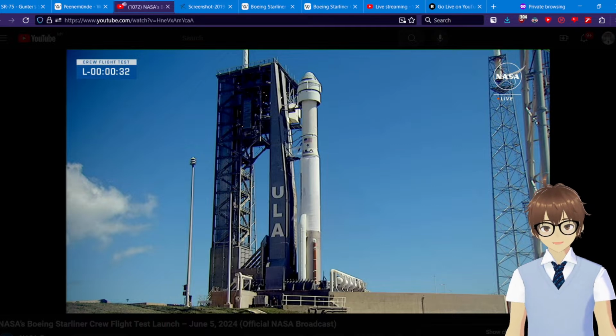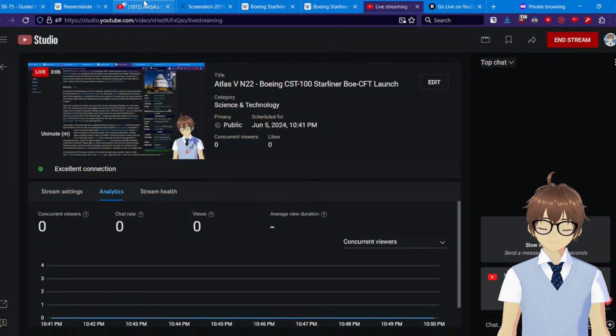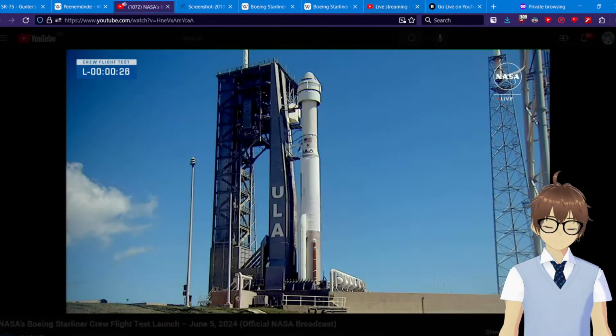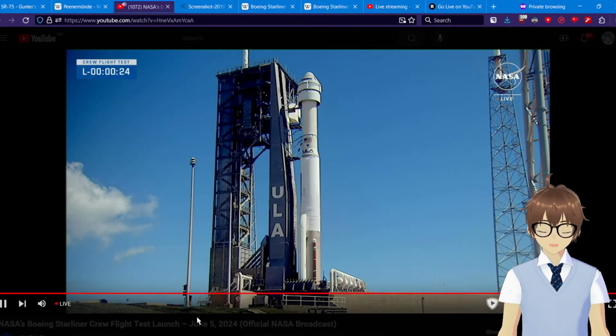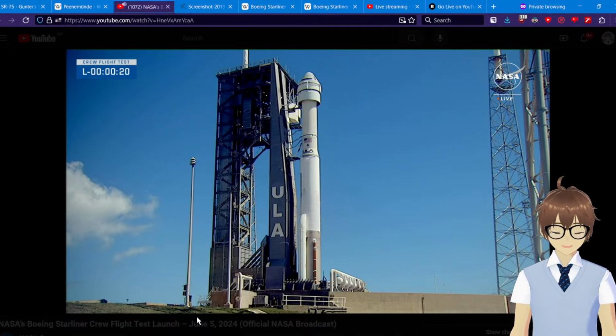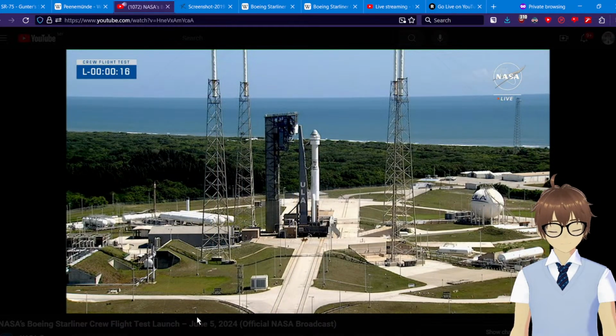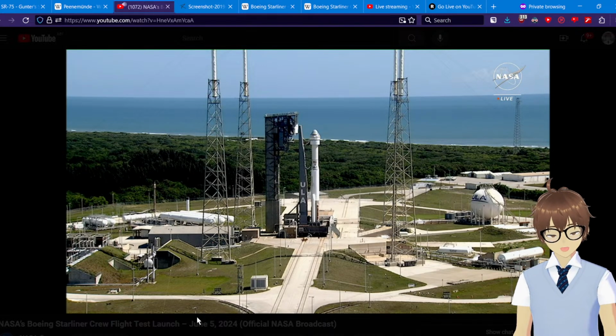So let's see, guys. Minus 30 seconds. Let's go. Go Atlas. Go Atlas, go slow. Godspeed, Sonny. Come on. This is the first flight. This is the most important. I'm not going to explain too much detail.